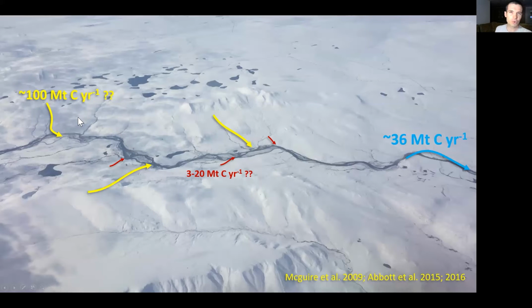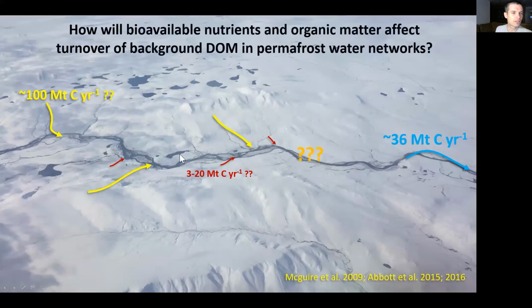So our fundamental question in this study was, how might this smaller pool influence the larger pool that's traveling through surface waters?